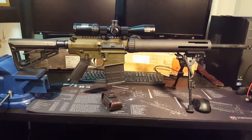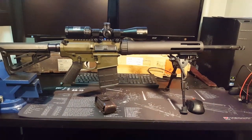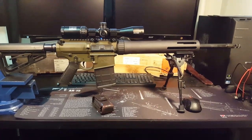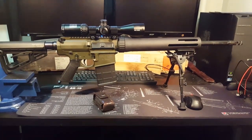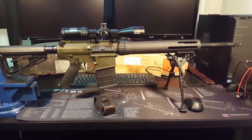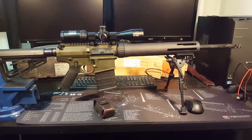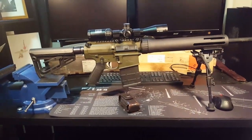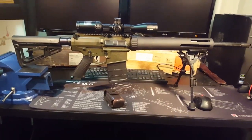And I'm surprised the RCMP let this through, but I think it's different enough. The receiver dimensions are different, and the bolt dimensions are different, like the bolt carrier group. So I don't think it's actually possible to flip an AR-308 upper on there and shoot it or anything. So I think we're good to go with that. Well, we have to be, because otherwise they would have classed it differently.